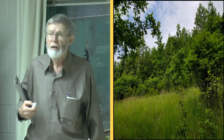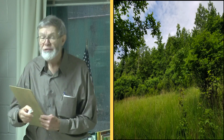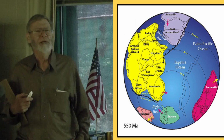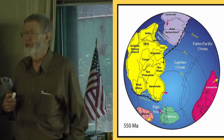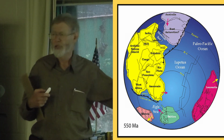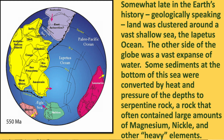Our barrens grow on what we call a soil that's derived from serpentine rock. Now, I got to go back a little ways to give you some background about serpentine. A little ways is going to be about 500 million years ago, maybe a little more. Not exactly yesterday, but quite a while away. At that time, most of what are going to become the continents that we're familiar with today were all arranged around an ocean, a very shallow ocean in the middle.